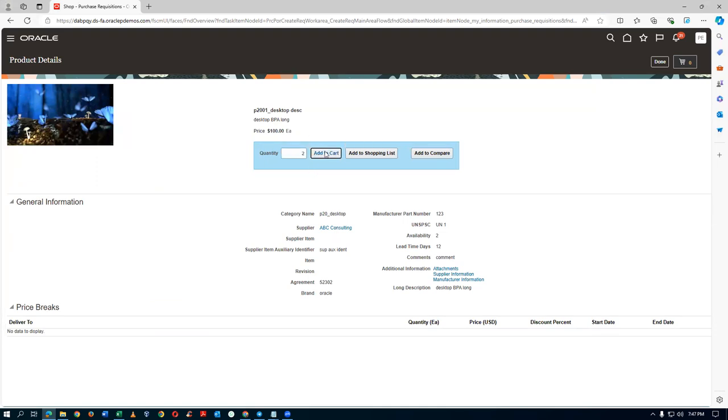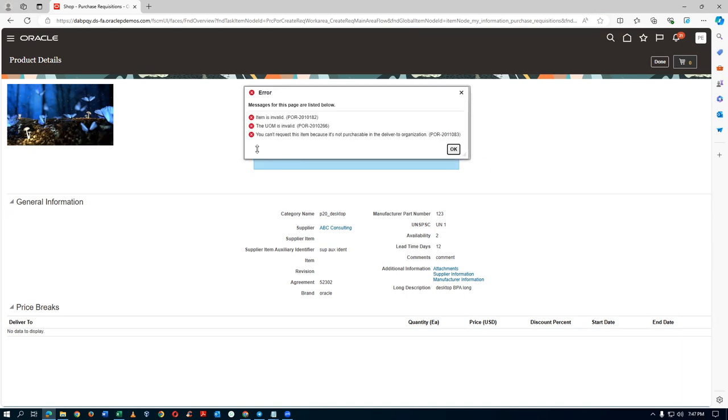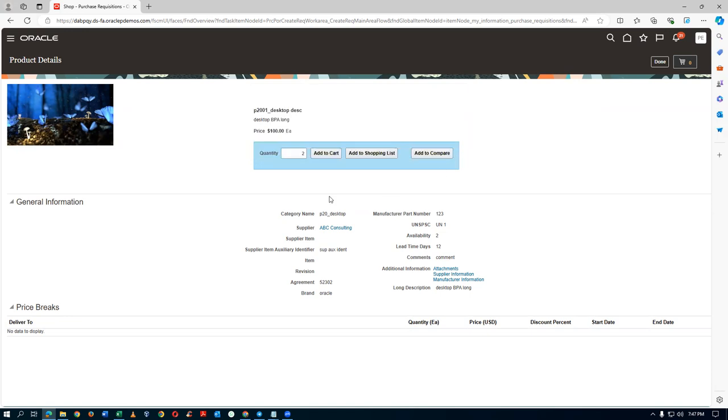And then he adds to cart, he cannot add it because the item is not available on the default delivered to org. And click on add to cart. It will throw an error. Item is invalid, UM is invalid, blah, blah, blah. Technical team has picked up certain errors and then populated. It's not an actual error, actually. They don't know what to populate. So they have picked up some error and then did it. So item must be available on the default delivered to org. Then only we can shop now. Clear? You're unable to shop.